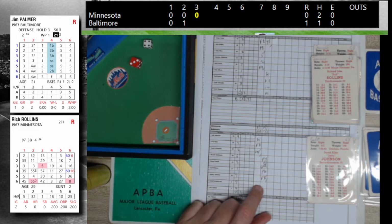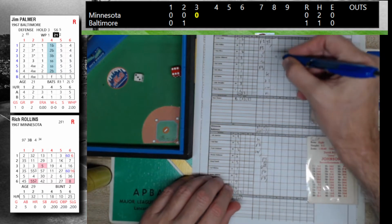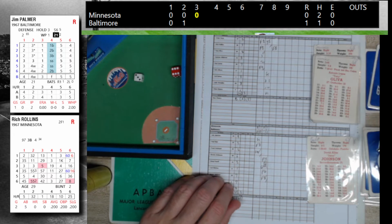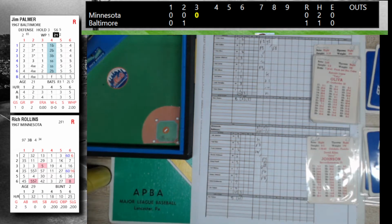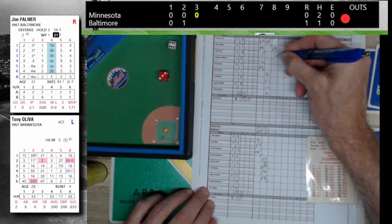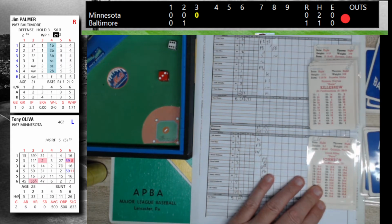There we go, top of the third. Rich Rollins with a 63, and that's a drive to center, right center field. And chasing it down is Paul Blair. 1 out. A lot of fly outs. I'm rolling a lot of 31s. That's a 36, and that's ball 4. Oliva walks. He's on at first now.